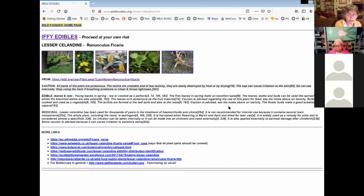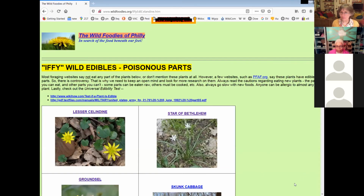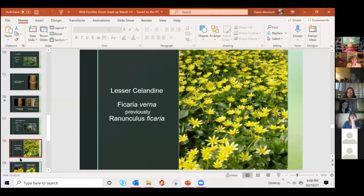And then there are some others, interestingly, because Danny's got a connection with Scotland and the UK. I noticed the Scottish seem to have a big interest in this plant. So the Scottish Forest Garden has some advice on eating lesser celandine. So Danny, why don't you take it away? Okay. Gotcha. All right. I don't want to disagree with Green Dean, but I'm going to say what I say and take it for what it's worth.